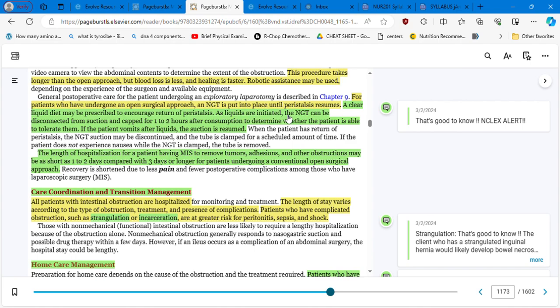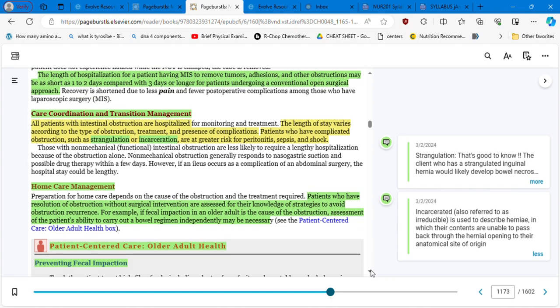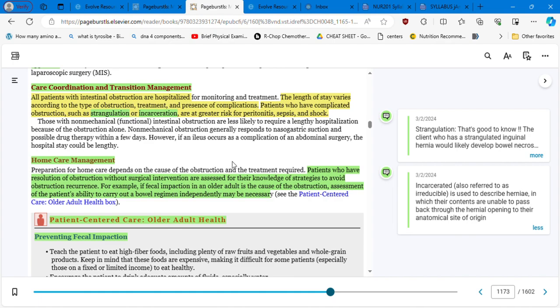As liquids are initiated, the NG tube can be disconnected from suction and capped for 1 to 2 hours after consumption to determine whether the patient is able to tolerate them. If the patient vomits after liquids, the suction is resumed. Okay, and then the length of hospitalization for a patient having minimally invasive surgery to remove tumor, adhesions, or other obstructions may be as short as 1 to 2 days, compared with 3 days or longer for patients undergoing a conventional open surgical approach. So now let's go to care coordination and transition management.